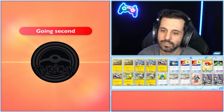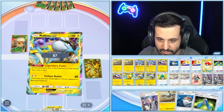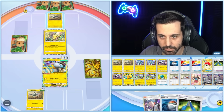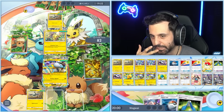Let's keep going. Round 2. Don't mind if I do. Electric versus electric. All right. Well, the good thing is our Magnezone allows us to easily deal with the likes of Oricorio. Pichu with Magnemite, though, that's a little bit odd. Because it's kind of redundant, right?